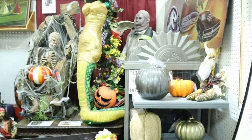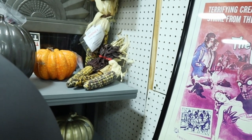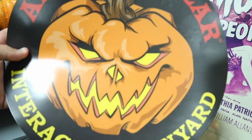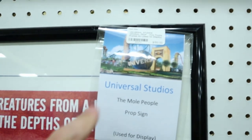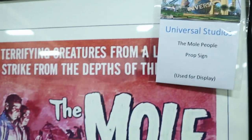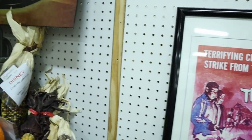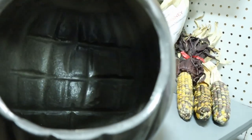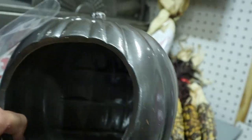Let's head on this way. We'll see what else we can find here. I believe, yeah, these are from Halloween Horror Nights. This sign here is $45. This is the framed art here used for display at Universal Studios, the Mall People. This is $150. We have some pumpkins here. Okay, so it's open. You could probably put like a tea light in there. These are from Disney Springs, $45.